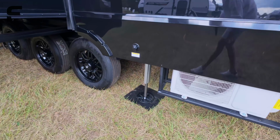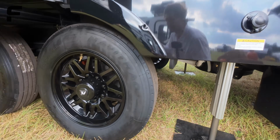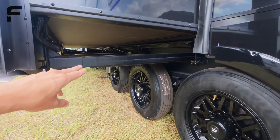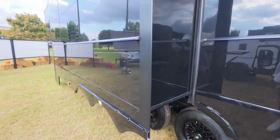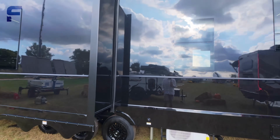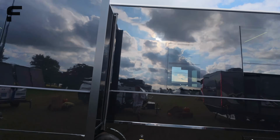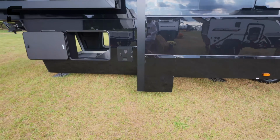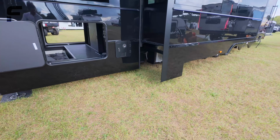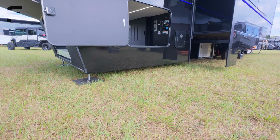Keep coming this way. It looks like this is a black tank flush valve right there. See our through frame rack and pinion style slide out box. And as we come back around this way and back up, we have our bracket to attach a ladder to get up onto the roof. So no true ladder installed. It does sit kind of close to the ground. You can see that there, how it does get pretty dang close to the ground level.